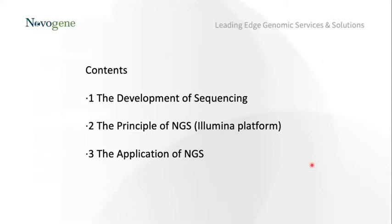Okay, so as you see, next generation sequencing is a really complete system, and now how will this next generation sequencing help with the research?